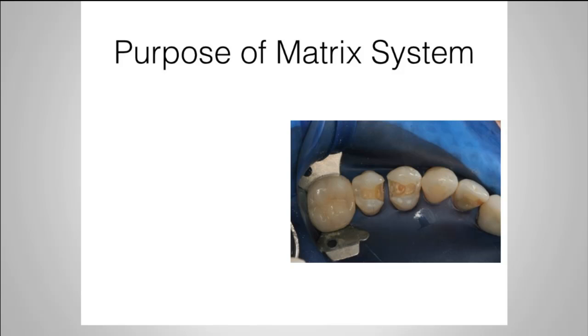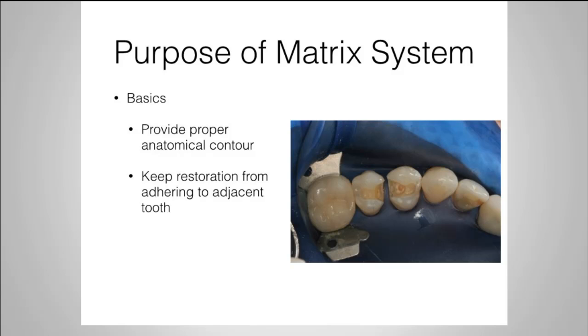Because if we take a look at it and get an understanding of the purpose of a matrix system, the basics simply come down to trying to provide a proper anatomical contour. We're trying to recreate what we just took away with the decay process and the decay removal process itself. Okay. We want to keep the restoration, obviously, from adhering to adjacent teeth. I mean, that's really the basic priority behind that.